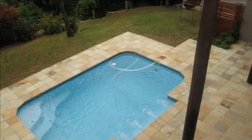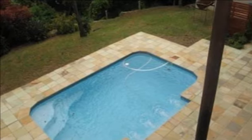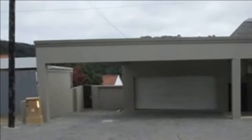Ample entertaining areas lead onto the patio and pool area, all with scenic views. Very secure and safe. Don't miss out on this stunning property.